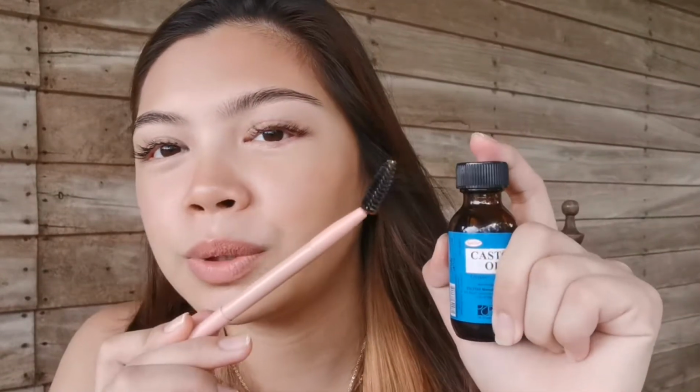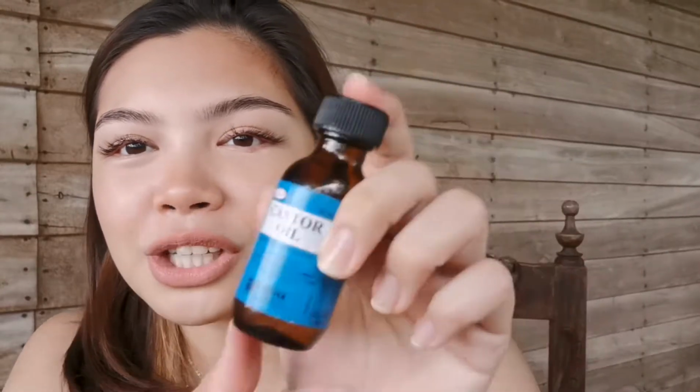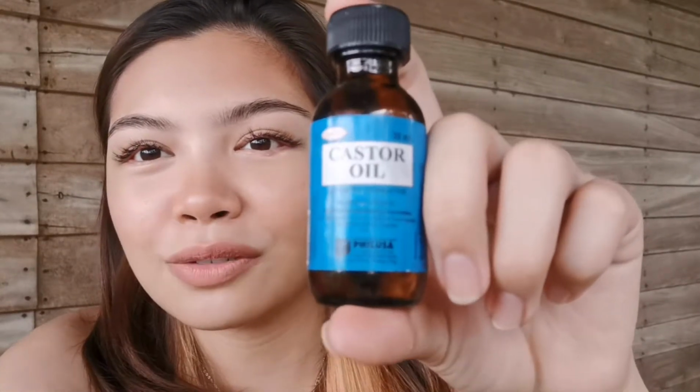Okay, this isn't clean, but okay, ito. Clean spoolie. This one. Screenshot it if you want. If nagpo-focus ba. What I use, the Vice Gandoll Microbrow in the shade Naturelle Brow. I usually use different products, but now I'm trying this out.